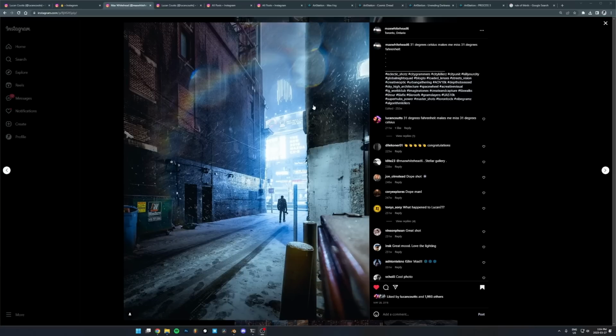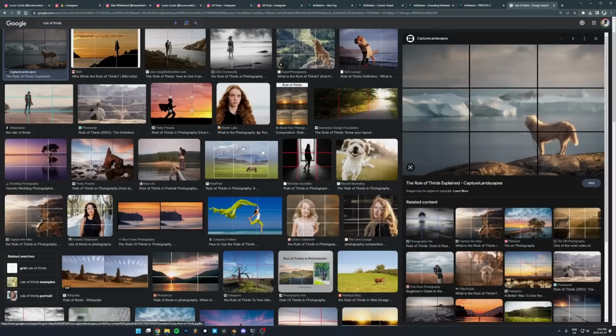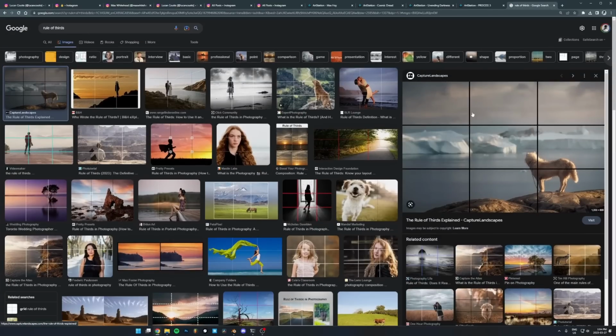The other technique they're using here is the rule of thirds. If you don't know what this is, you can just Google rule of thirds. If you draw this grid, you've probably seen this before if you turn on the grid on your phone. If you draw this imaginary grid over the image, basically what this means is, if you don't know where to start in composition at all, this is one of the rules you can use. You don't always have to use it.